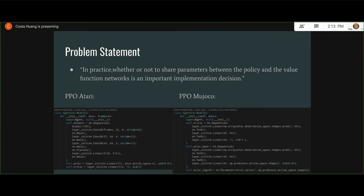I remember in our previous implementation of PPO, I believe the one on the left used separate networks. But also in your PPO Atari, you already have this kind of policy and critic, in other words, the shared networks. In what paper was this actually introduced? So when we implement PPO, this is actually the default behavior. By default, the implementation of PPO from OpenAI Baselines uses a shared neural network architecture for Atari games and uses separate neural networks for MuJoCo. Yeah. Okay.